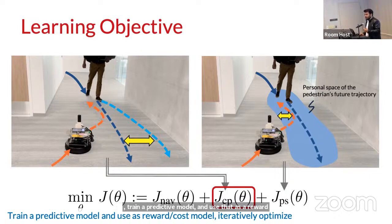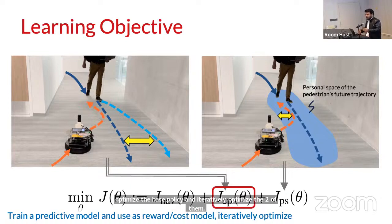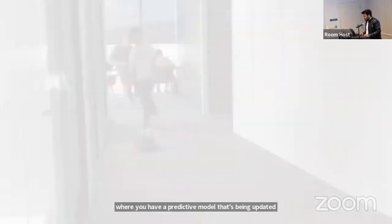So we add these two objectives into the original objective, train a predictive model, and use that as a reward model to fine-tune the base policy, and iteratively optimize the two of them. This is done in a continual learning way, where you have a predictive model that's being updated and the policy that's being updated, and you jointly make them do things.